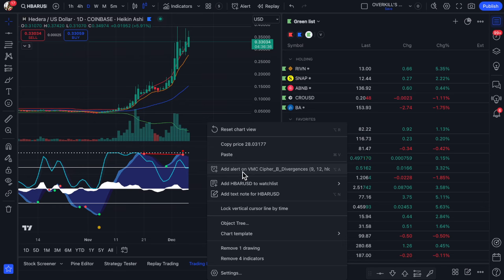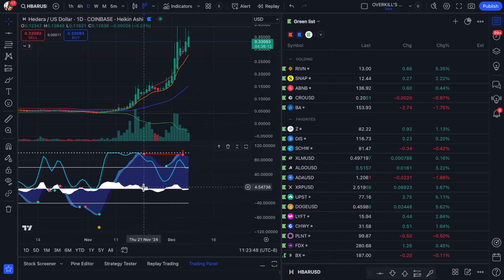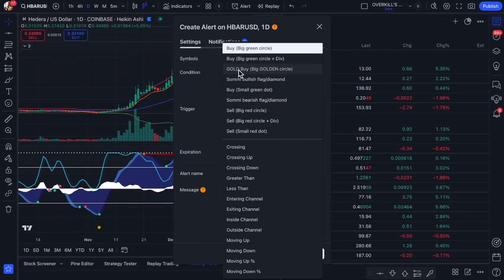But if you right click and hit add alert, you can see there is a golden dot, a big golden circle. I'm thinking about adding these into the Discord. I'd have to upgrade my TradingView account, which I'm probably going to do. Then I could add those golden dots in, but they rarely ever come. They are so rare, but when it does happen, it's obviously a great time to buy. This one on HBAR went 800%. So if you want to set an alert for that, just right-click on your indicator and click the golden dot.